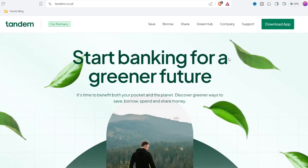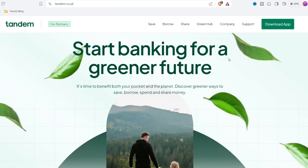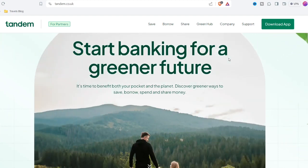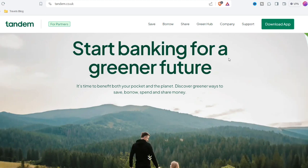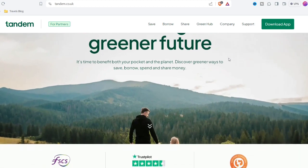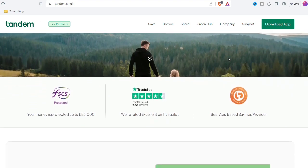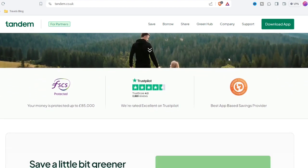Factors influencing tandem interest payment frequency. Several factors may influence whether tandem interest is paid monthly or at other intervals. Financial institution policies. Different banks or credit unions may have varying policies regarding interest payments on tandem accounts. Some may prioritize monthly payouts to attract customers, while others may offer different frequencies based on their business model and customer preferences. Account type. The type of tandem account, whether it's a savings, investment, or borrowing account, can also influence the frequency of interest payments.